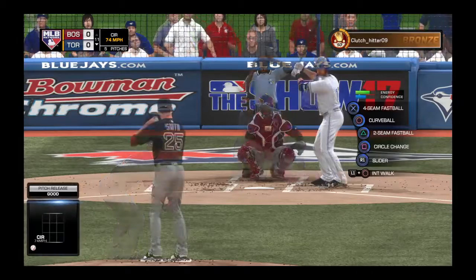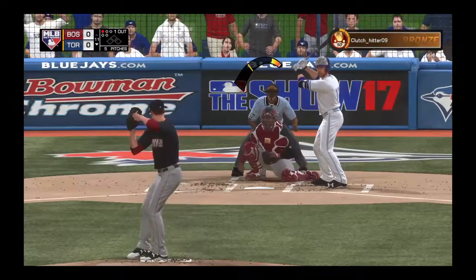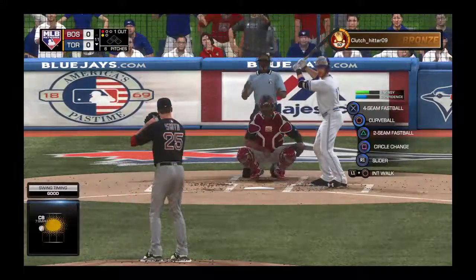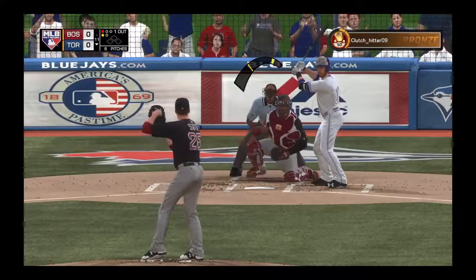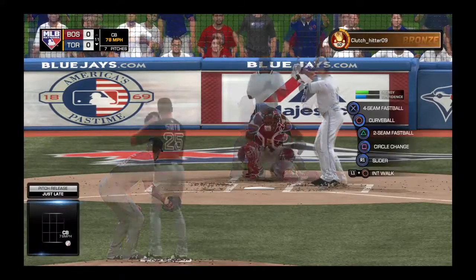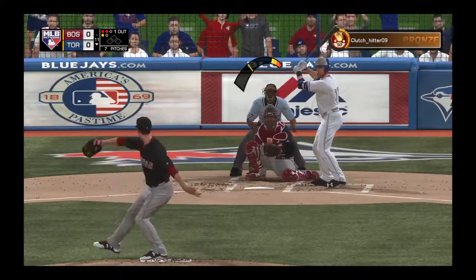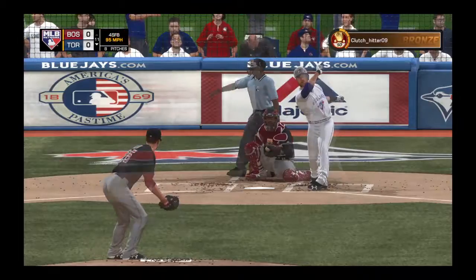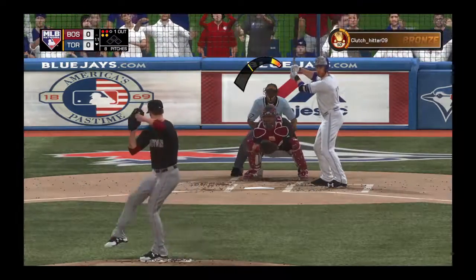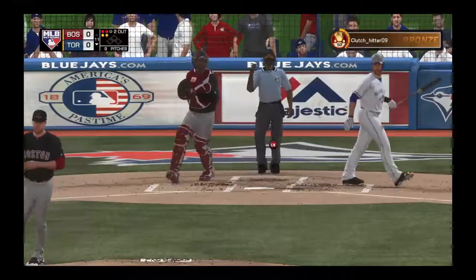There's that circle change of his, but it's outside for ball one. The windup and the 1-0 pitch. 1-1. Ready to deal. Here's the 1-1. The big curveball just misses apparently. Ball two. Into the windup. Here's the 2-1 pitch. Swing and a miss, way behind the big fastball. Into the windup. Here comes the 2-2 pitch. Swing and a miss on the breaking pitch. Two away.